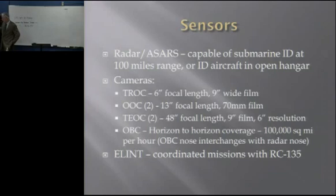The primary cameras were the technical objective camera. We had two of them, one on each side. 48-inch focal length, used 9-inch film. And the specs call for 6-inch resolution from 80,000 feet. On a good day, if everything was working just right, you could do slightly better than that. I've seen pictures taken on a training flight where you could actually pick out golf balls on a green on a golf course. Wow.